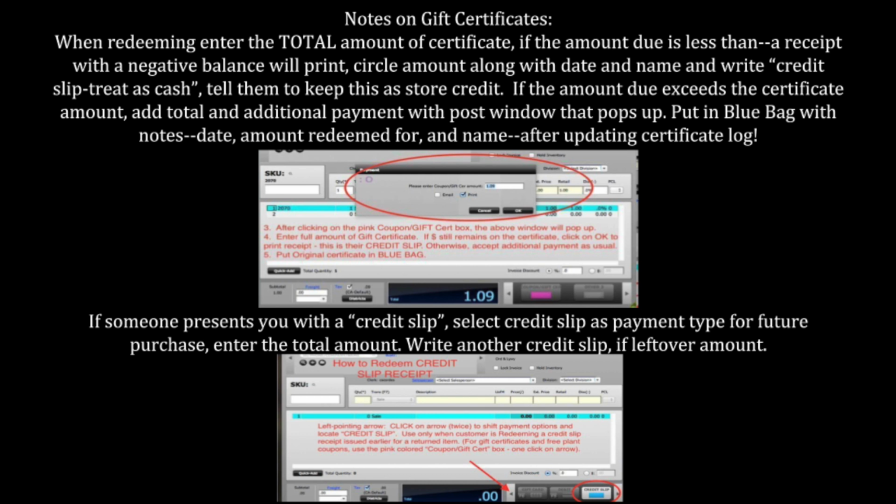Notes on gift certificates: when redeeming, enter the total amount of the certificate. If the amount due is less, a receipt with a negative balance will print. Circle the amount along with the date and your name and write credit slip, treat as cash. Tell them to keep this as store credit.